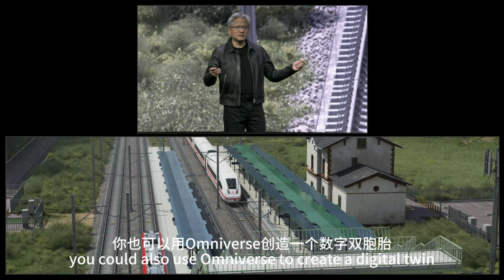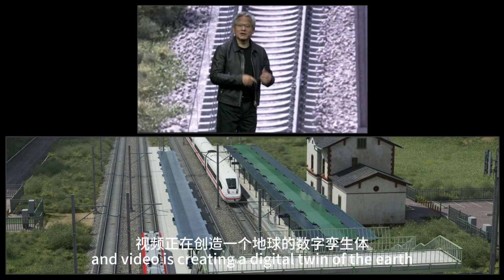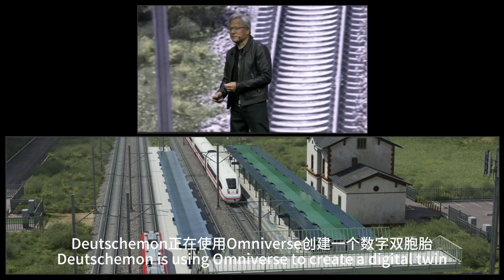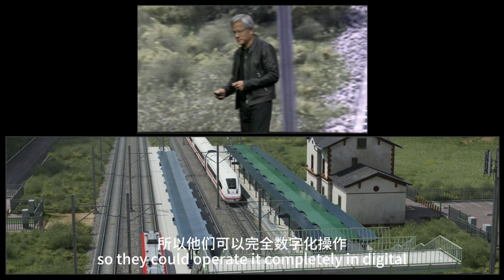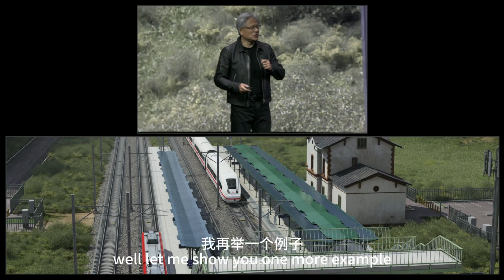You could also use Omniverse to create a digital twin. NVIDIA is creating a digital twin of the Earth, the climate system of the Earth. Deutsche Bahn is using Omniverse to create a digital twin of their entire railway network so they could operate it completely in digital. Now, in order for that to happen, Omniverse has to be real time. Well, let me show you one more example.